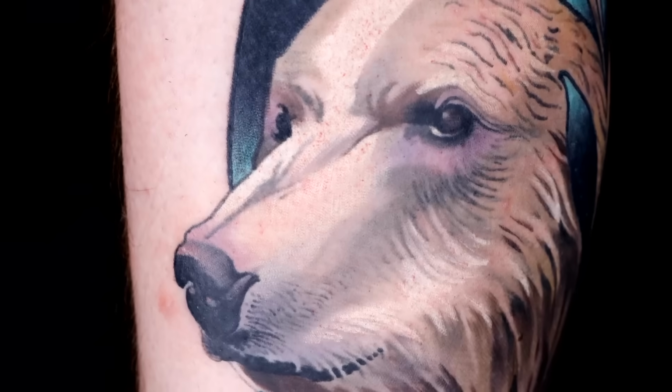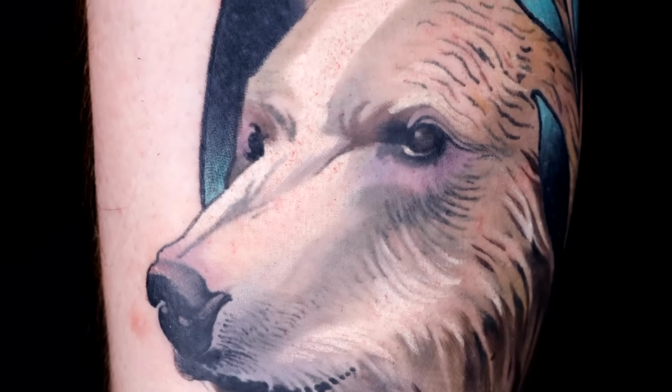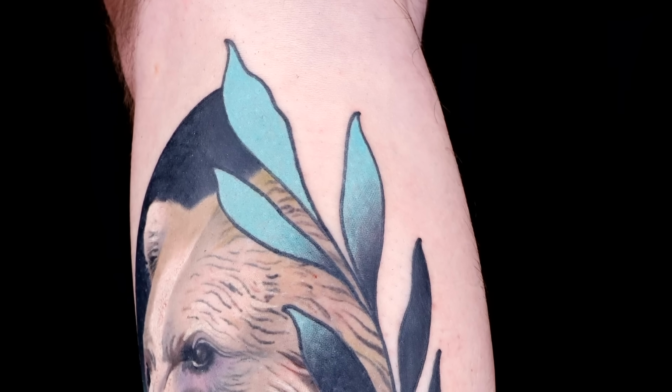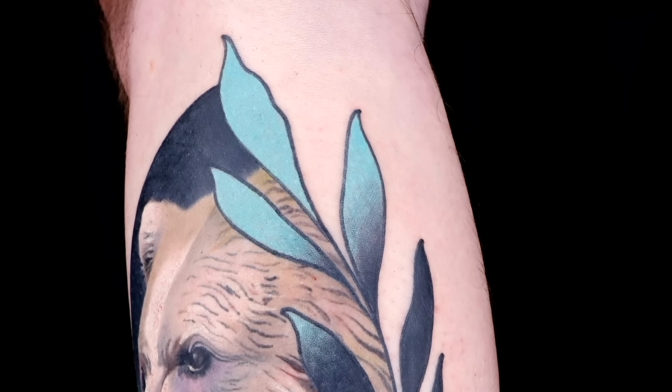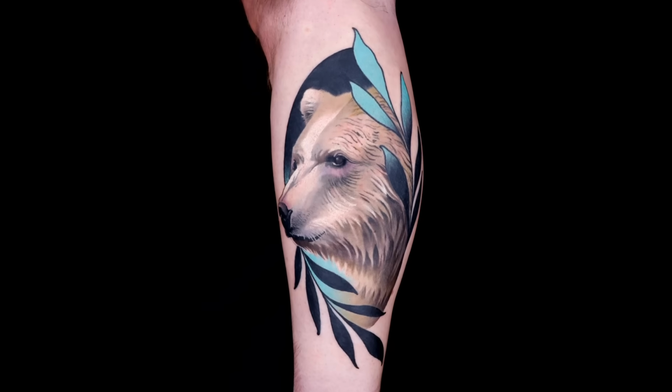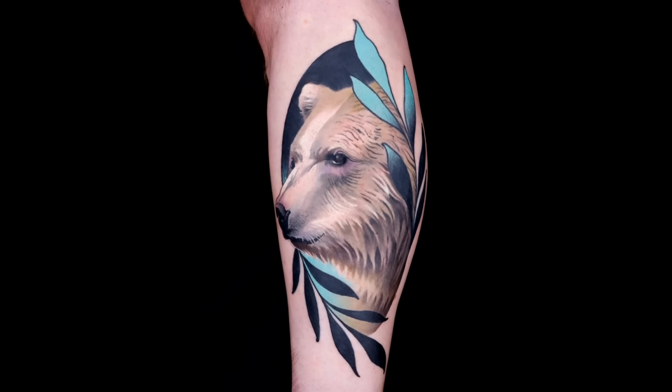I love the subtlety of the pink coming up from the nose and under the eye. I also love the color play of the teal that you use because it's such an opposing color that's extremely unexpected. It's a dope tattoo. The way that you framed out the bear, that arc at the top that's just solid black that holds that bear together, I think is successful.